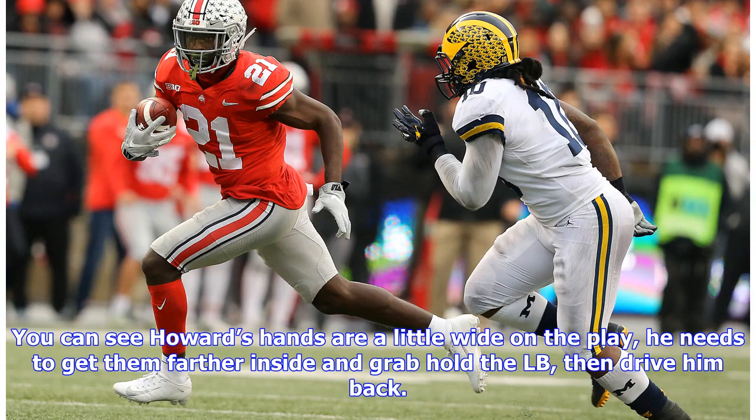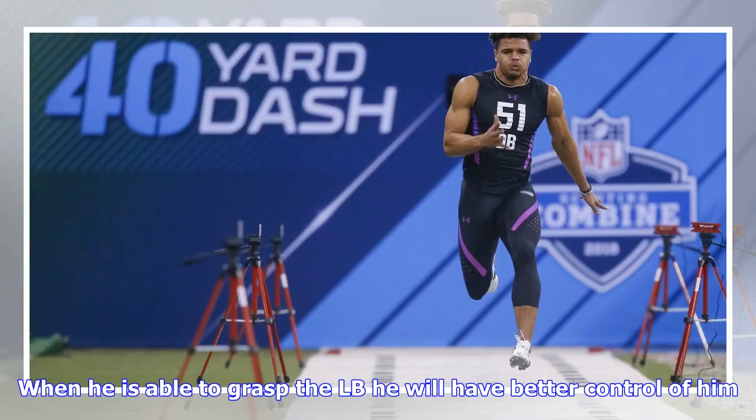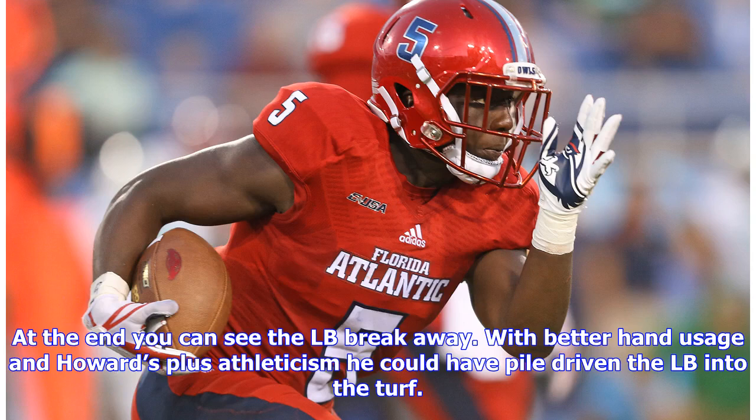You can see Howard's hands are a little wide on the play. He needs to get them farther inside and grab hold of the LB, then drive him back. When he is able to grasp the LB, he will have better control of him. At the end you can see the LB break away. With better hand usage and Howard's plus athleticism, he could have pile-driven the LB into the turf.